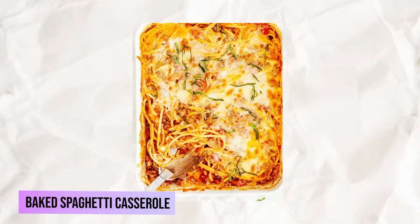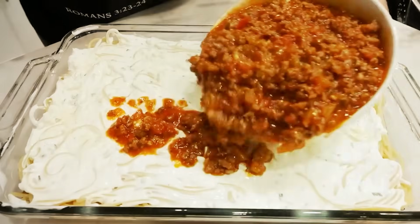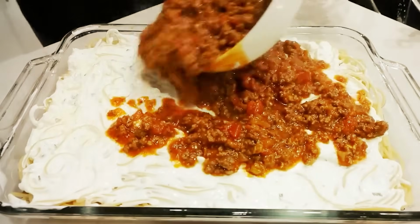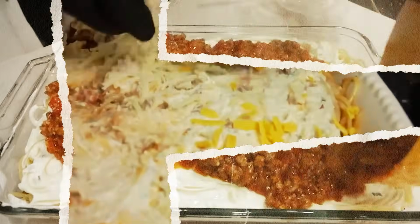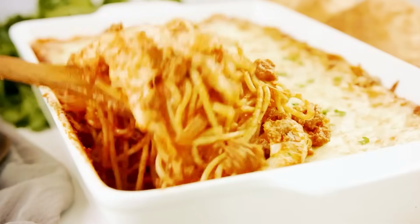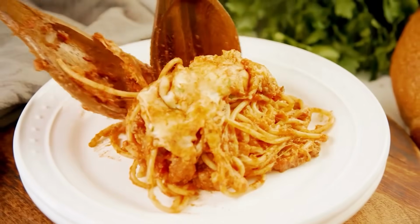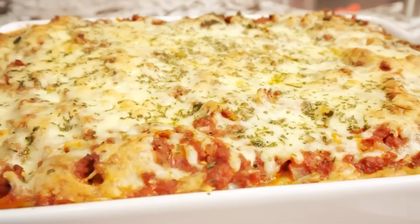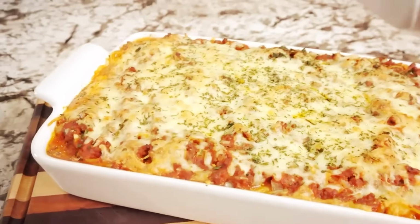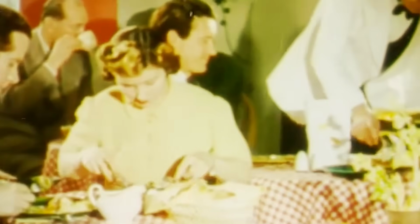Baked spaghetti casserole was a hearty and satisfying dish that quickly became a crowd favorite at 1950s potlucks. This casserole combined cooked spaghetti noodles with a tomato-based sauce, often enriched with ground beef or sausage and plenty of cheese to bind it all together. The entire mixture was baked until bubbly and golden on top, making it a warm, comforting meal that fed many with a single dish. Because it could be assembled ahead of time and easily reheated, it was a practical choice for busy families contributing to church dinners.